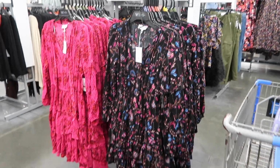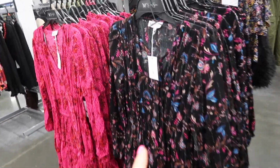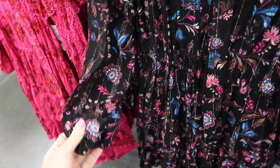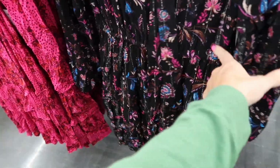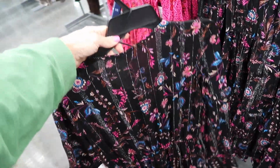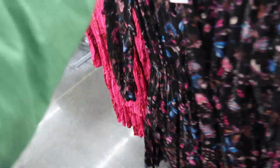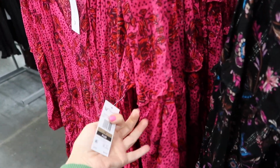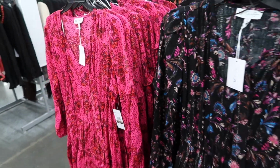New dresses from Jessica Simpson. So this one has the tie front, has the V neckline, an elastic in the wrist, also elastic in the waist, flowy. It's like we're getting back to like real boho style in the black floral. Also comes in this pink floral, and they are going to be $34.